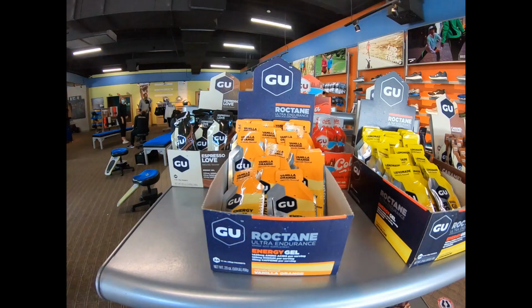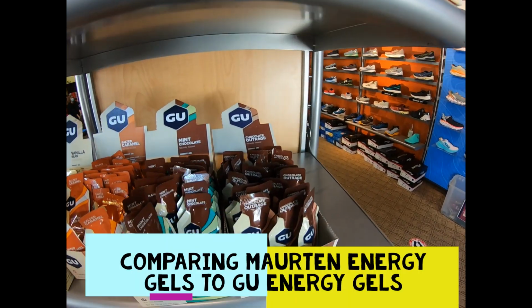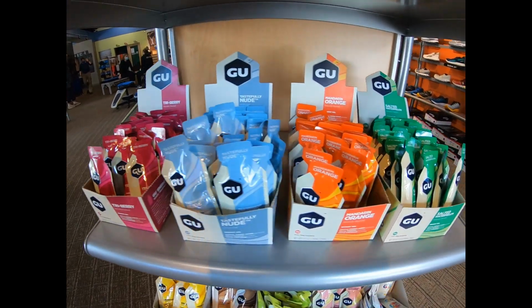All right, so I'm at my favorite running shoe store, Roadrunner. You got your GU selection, and I'm actually going to compare Maurten energy gels to GU. Actually, I feel like they're pretty comparable.